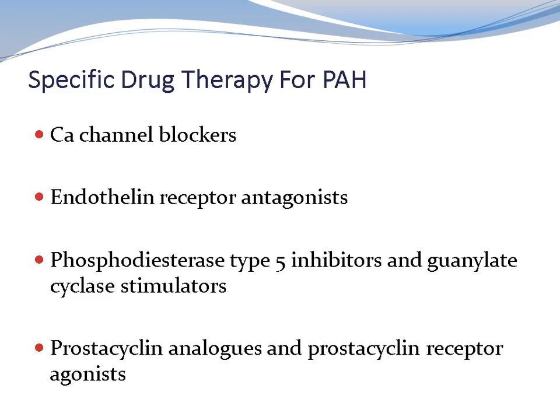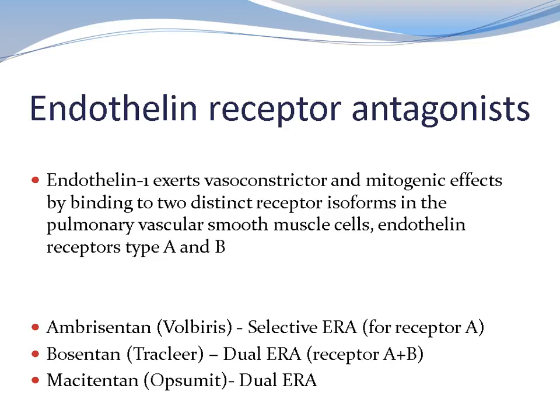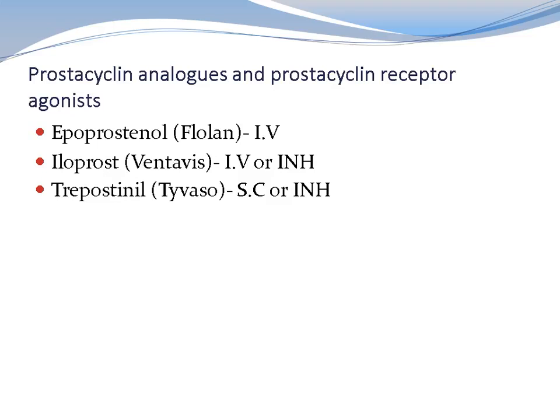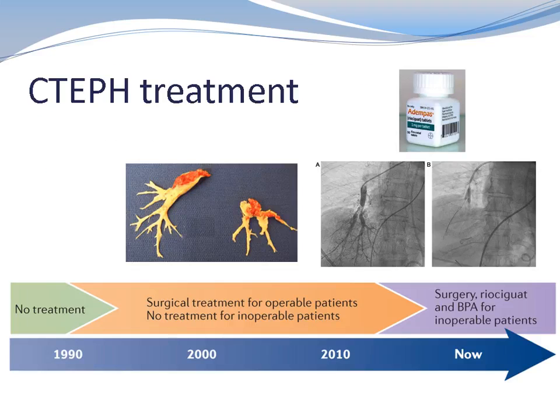To summarize, there are some specific drugs for PAH. In rare cases, we use calcium channel blockers, endothelin receptor antagonists, phosphodiesterase type 5 inhibitors, guanylate cyclase stimulators, prostacyclin analogs, and receptor agonists. Ambrisentan, bosentan, macitentan are endothelin receptor antagonists. There are phosphodiesterase 5 inhibitors like sildenafil, tadalafil, and the guanylate cyclase stimulator riociguat. I'm going to finish in a minute. Also, prostacyclin analogs like epoprostenol, iloprost, treprostinil.